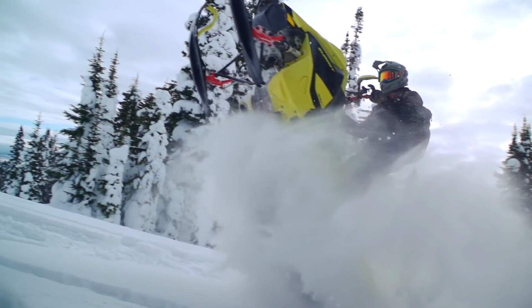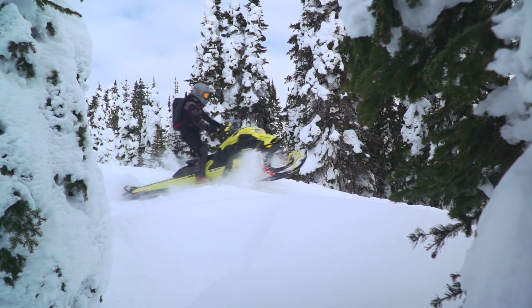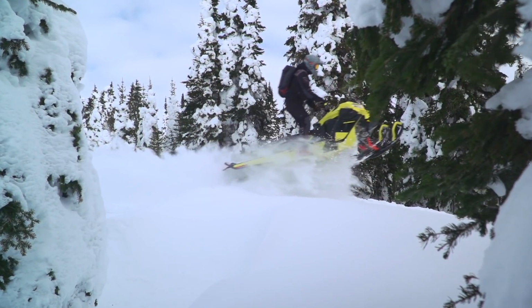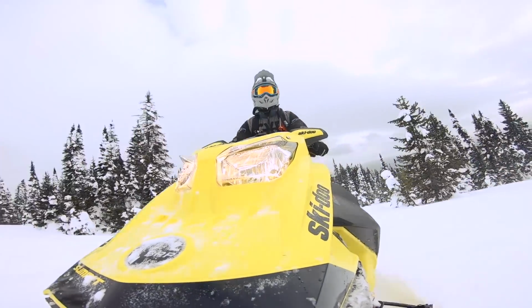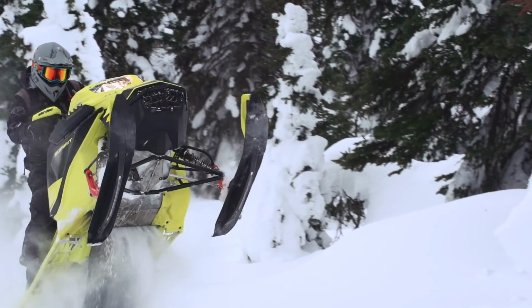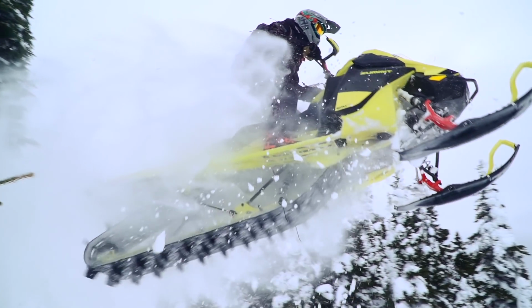The turbo maintains sea-level horsepower all the way to 8,000 feet. Even at 10,000 feet, an 850 turbo-equipped Summit is making considerably more horsepower than a non-turbo. For people like me who rely heavily on track speed versus expert technique to keep moving in deep snow, this extra horsepower is a godsend. But when you look at what it's allowed pro-level riders to do, things they've never been able to do before, it becomes abundantly clear this is going to change mountain and off-trail riding forever.